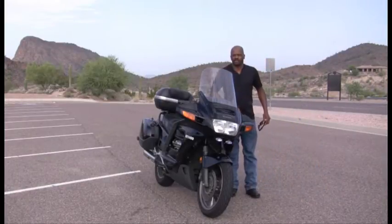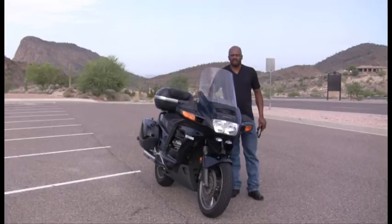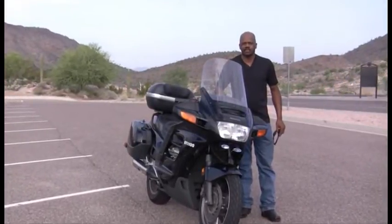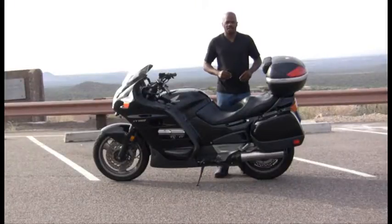Hi, I'm Henry Williams, and this is my 1999 Honda ST1100. The ST stands for Sport Touring, but the way this bike rides and the way it accelerates, it might as well stand for Speed Trap. Quite a few times I've looked down and found myself going way faster than I should have. But that's how smooth this bike is.